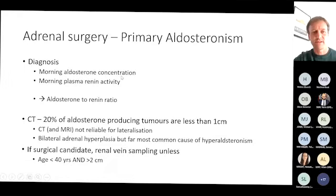Morning aldosterone concentration tends to be measured along with the renin activity, and then the ratio of that is used to calculate the likelihood of primary aldosteronism. The difficulty with Conn's is that even if there's an adrenal adenoma or lesion on a CT scan, it's not necessarily a source of excess aldosterone, and the vast majority of primary aldosteronism is due to bilateral adrenal hyperplasia, and about 60% comes from that.